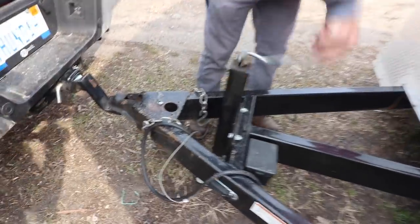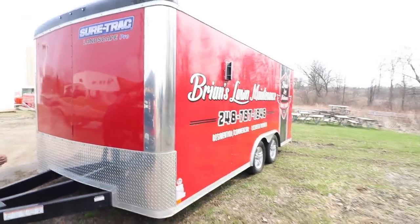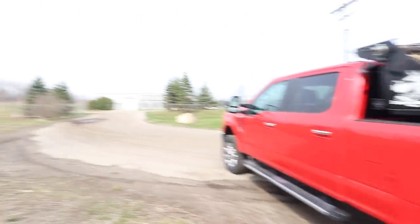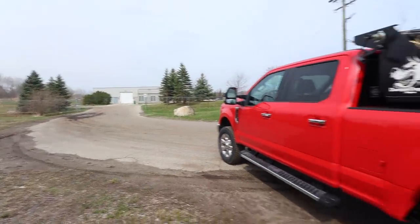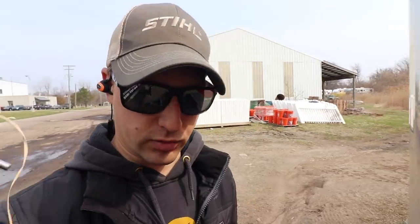All right, guys, Brandon's unhooking the trailer really quick and we are dropping the trailer off. Brought her because the dump is that way and there's nowhere to turn around, so knocking that out. Brandon's actually going to grab the wheel chocks really quick so we can leave this here. I don't want the trailer to roll backwards or anything.